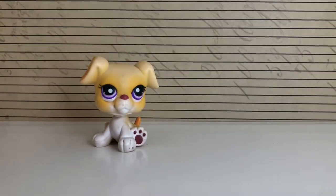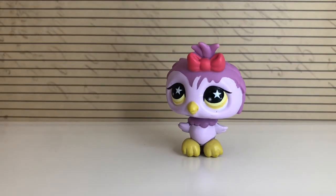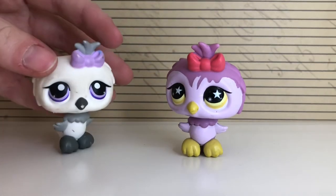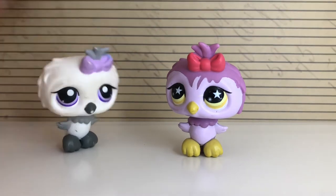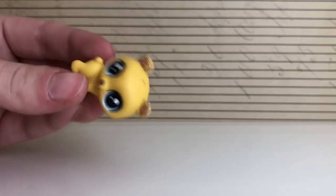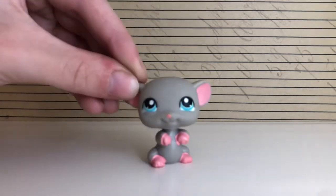Now on to pets. I got two of these cool little boxers. I got two owls, which one was in the other lot. I'm not sure about this one. I can't remember if it is, but if it was, then pretty cool. I got this cute little caterpillar, which I'm so excited to have. And this little bear, which I love. It's kind of cute. I got a mole, I think. Turtle. And a mouse.